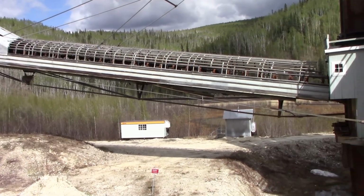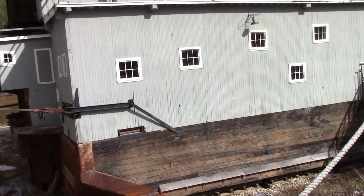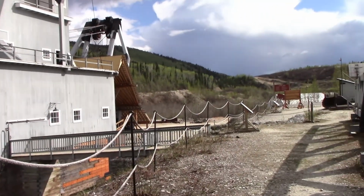This was a huge gold dredge. Dredges crawled slowly upstream. During one 8-month season, a dredge just covered half a mile, working 24 hours a day, 7 days a week.